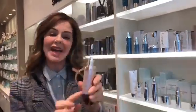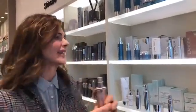It doesn't have an SPF, but I'm going to show you 3 products in the store that do this, which just give you something that isn't a moisturizer and is more than a primer, and it just gives you a glow. But Dani, the wife, probably is 60, looks 40, because she's had so many lasers on her face and she has this incredible skin. Another good product I like, oh my god, I could be here hours.